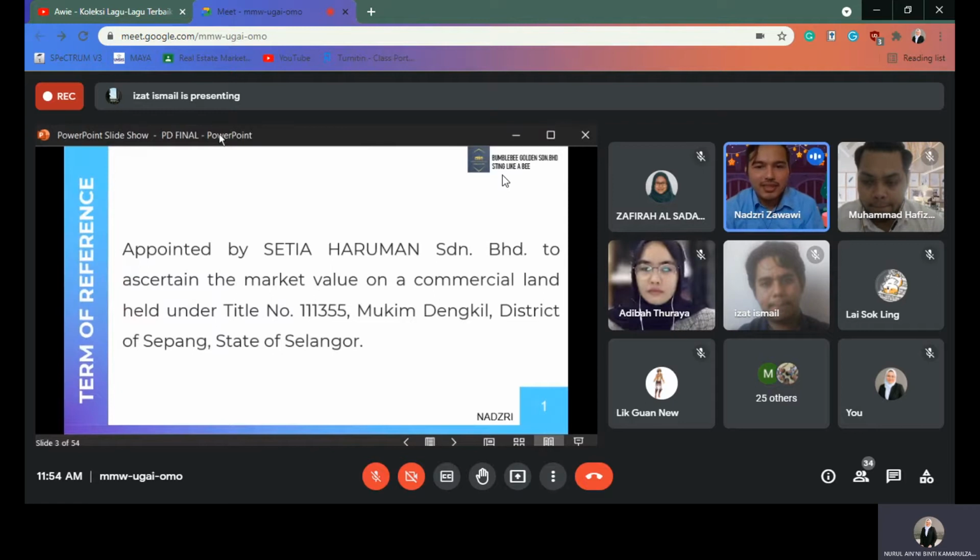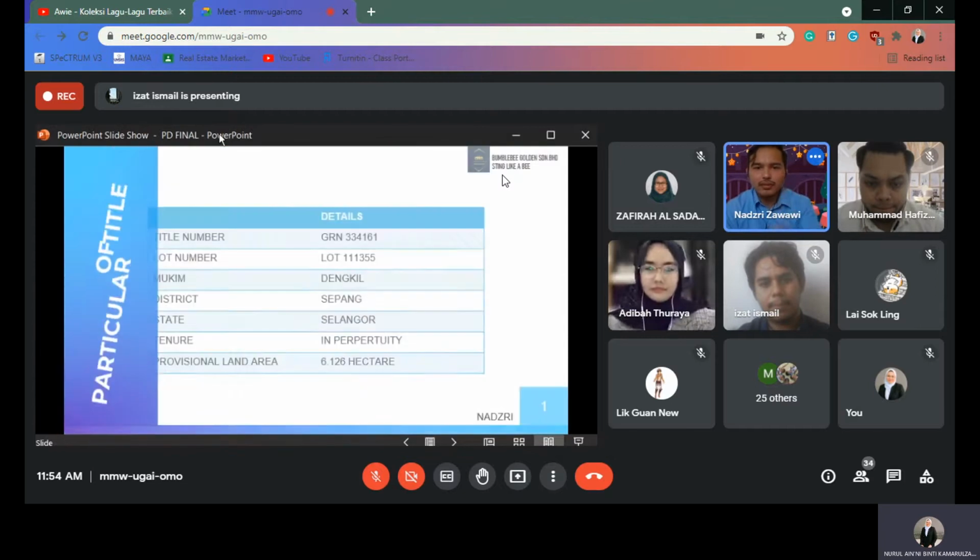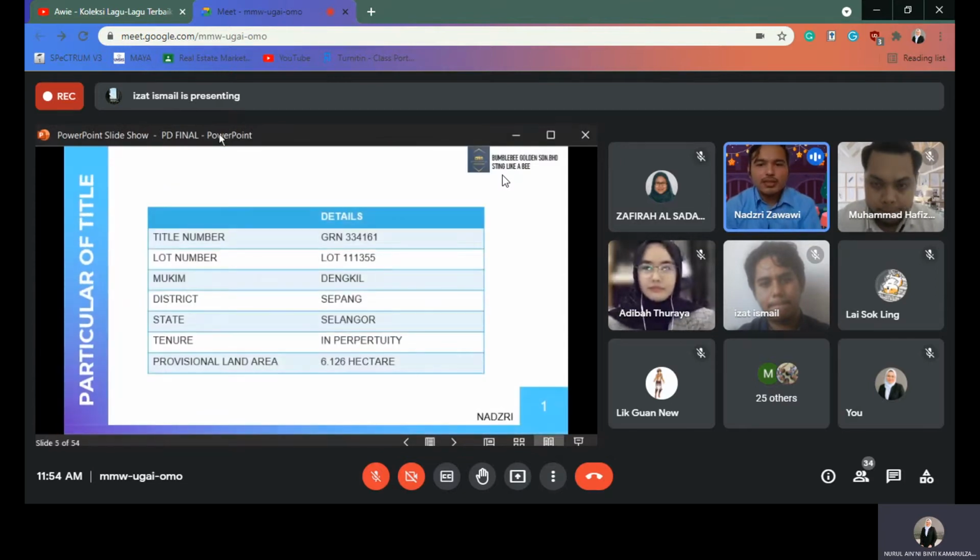We are appointed by Setia Humas Sdn Bhd to ascertain the market value on a commercial land under title 111355 Mukim Dengkil, District of Sepang and State of Selangor. The title number is GLN334161. Lot number is 111355 Mukim Dengkil, District Sepang, State Selangor, tenure is in perpetuity and land size is 6.126 hectare.